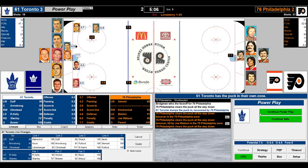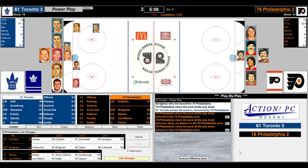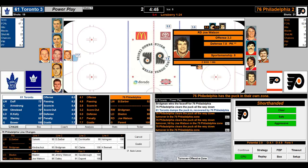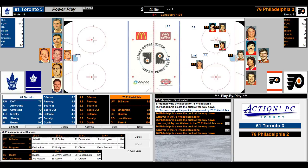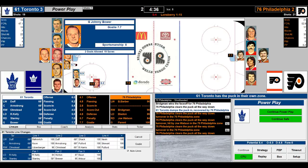Armstrong has it, and again they regroup. The Maple Leafs do, and here comes the charging General Armstrong. And once again, the Philadelphia power play defense stones the Maple Leafs in their zone, and coming up with it is Joe Watson. He's played stellar on this power play. Watson tries to clear, and they do. Minute 15 on the power play for Toronto.